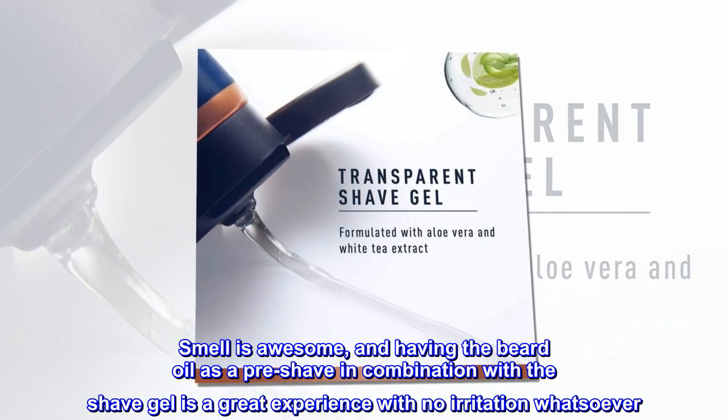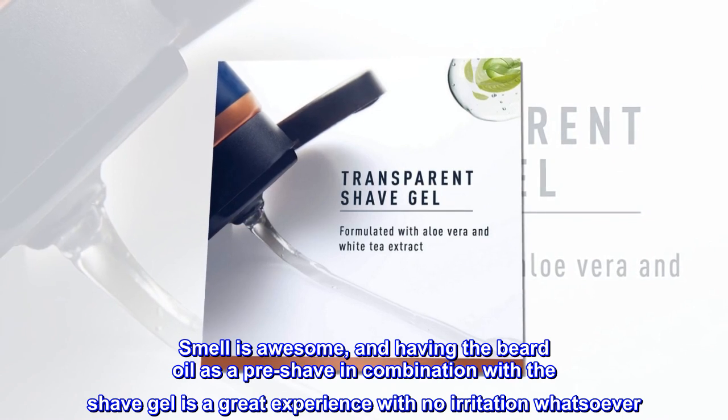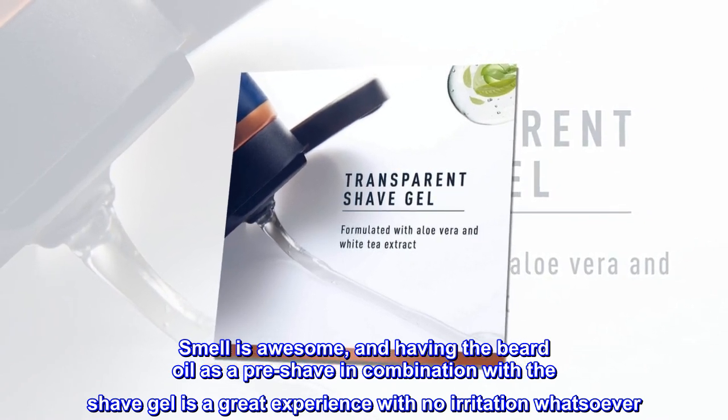Smell is awesome, and having the beard oil as a pre-shave in combination with the shave gel is a great experience with no irritation whatsoever.